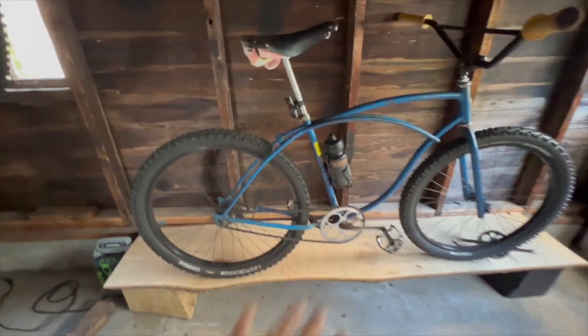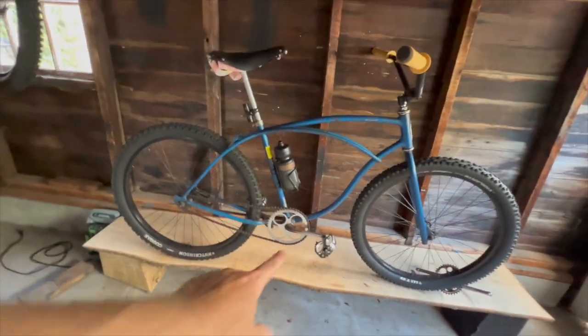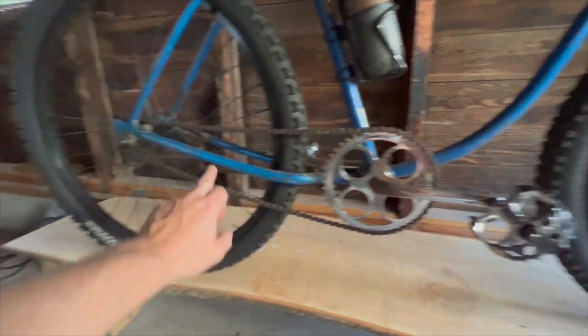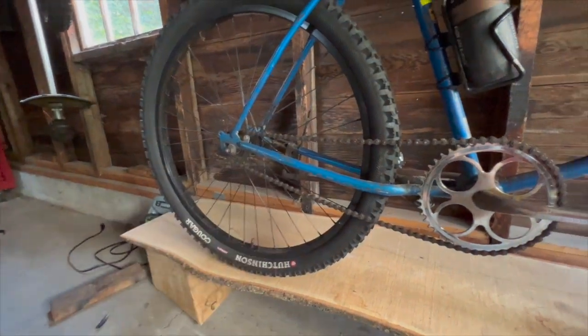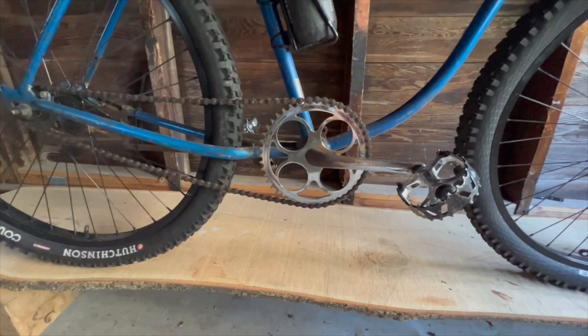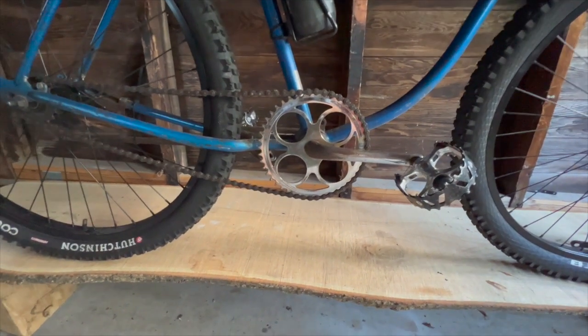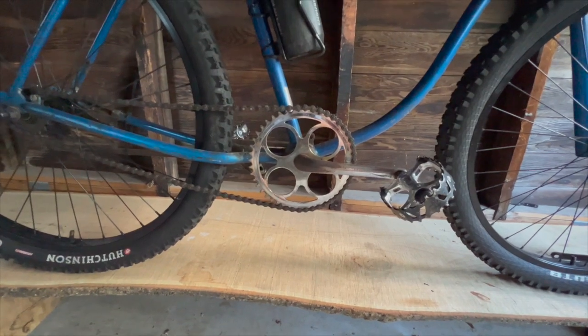Okay, so I've been riding this one a lot and I live in a hilly area. The front chainring there is a 46, so it's pretty big, and the rear is pretty small. I'm not necessarily sure what that is, but basically, on some of these hilly climbs, I have to push, or I'm fully standing. It's hard. It's hard is all I'm saying.